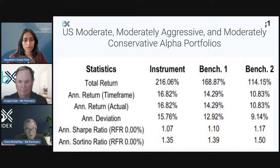And oddly enough, the Sharpe and Sortino ratios rise to their highest point at the most conservative model because the fixed income has delivered just really stellar results versus the bond aggregate. That's why you see a reasonably significant difference in Sharpe and Sortino ratios, but you can see it goes up the scale. Everything moves the way that you'd expect it to move from this kind of blend.